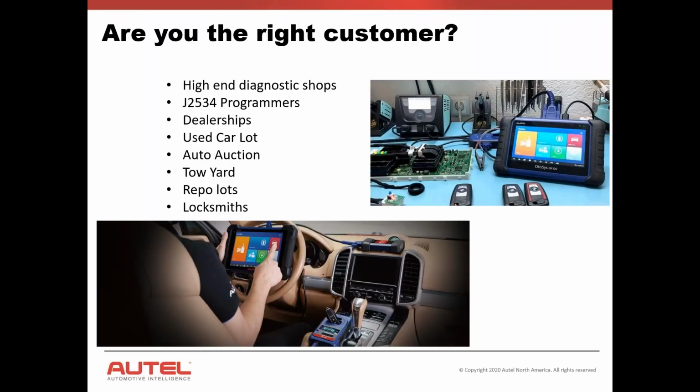So the next question is, are you the right person? Are you the right customer to own this tool? Are you the right type of shop owner to have one of these? Well, if you're already doing high-end diagnostics, absolutely. If you're doing J2534 programming, you really pretty much have to have a tool to be able to do key programming now, even if you're replacing computers with some out of the junkyard.